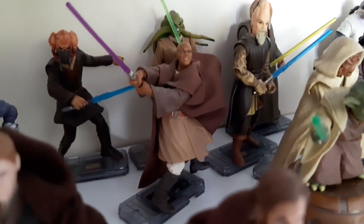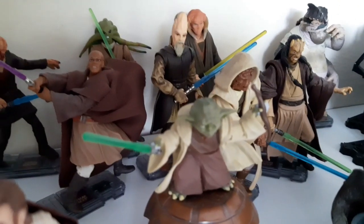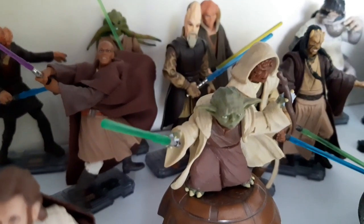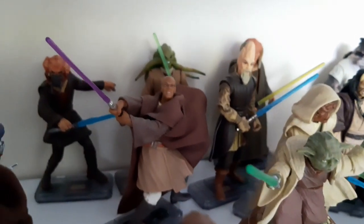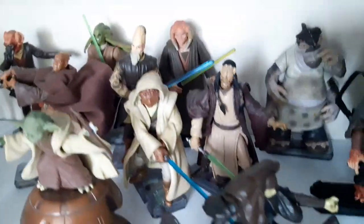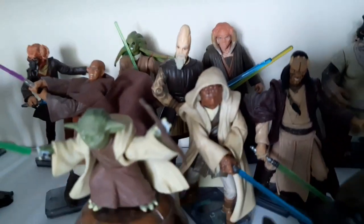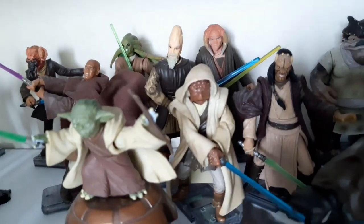And then in here are all these 2002 clones. From Attack of the Clones. All these are Jedi from 2002, so the articulation is limited. In fact, this line of figures I really, not detest, but I didn't like a lot of them, because I think I started off with an Obi-Wan, which you'll see later, and it was just like a step back from the 1999 line.